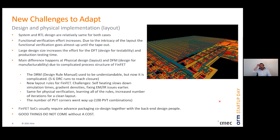Okay, let's start with the design. So what are the challenges or what are the differences between the bulk CMOS and FinFET technologies? From the RTL or system and architectural design point of views, it's more or less the same, because the RTL or the system design for those phases of the design, it's kind of process independent. Maybe the functional verification became a little bit sophisticated due to the nature of the SoCs utilizing FinFET, they are more complicated, so you would need to spend more time on the functional verification.